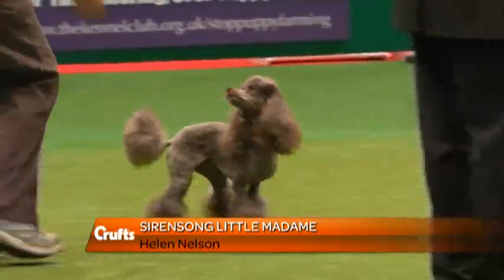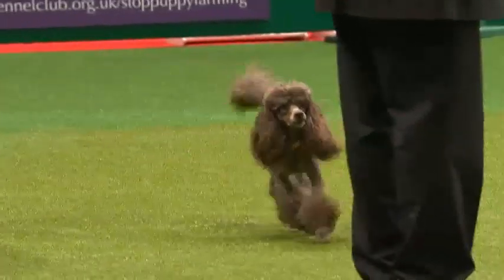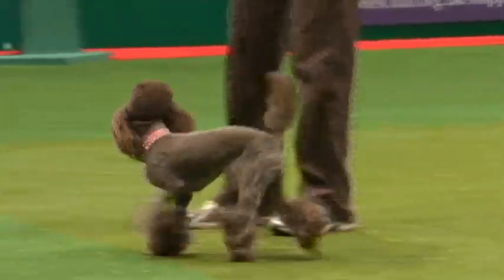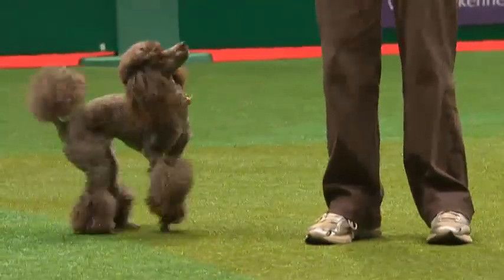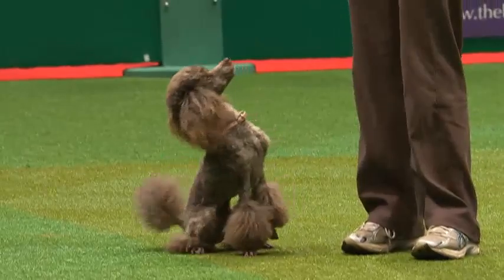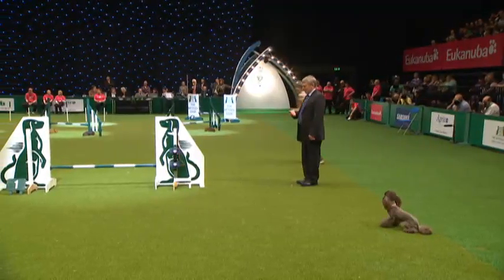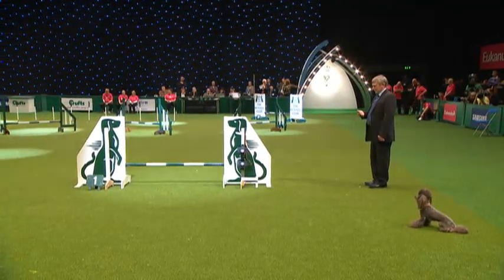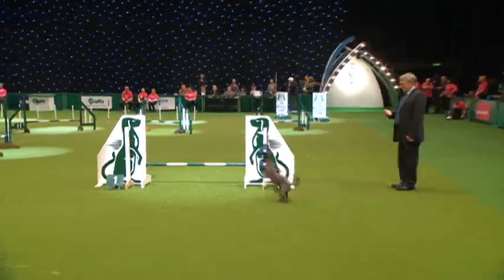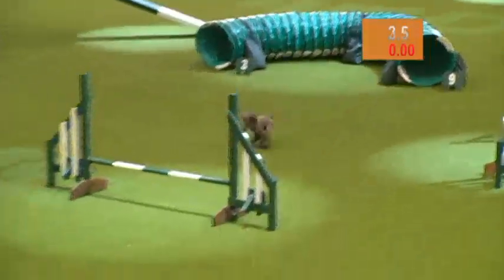Brilliant. Helen Nelson on the start line with Sirensong Little Madame. And she is a little madam, Peter. Look at her. It's actually called Lula, this one, Tallulah. Miniature poodle, 5 years old, little bitch. They come from near Matlock, a very beautiful part of Derbyshire. Asking to be told what to do. Just can't wait. Look at it. Brilliant. Oh, I say, it's like lightning. Yeah, it is. Lovely dog.